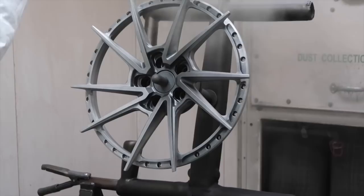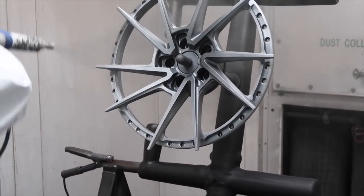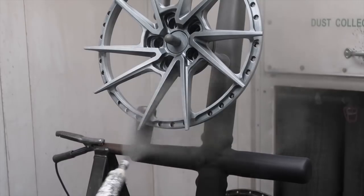I am so pumped on these new Anarchy wheels. Now you can't tell exactly what they're going to look like because they aren't assembled. The hardware is going to be completely hidden so you won't see the bolts. And the finish is going to be darker than what you saw. That was just the first stages of powder coating.